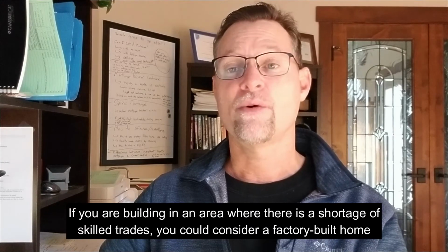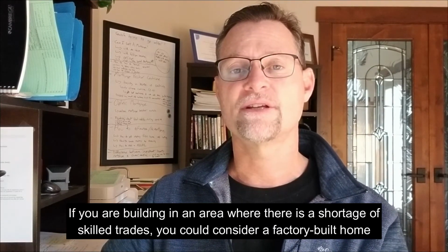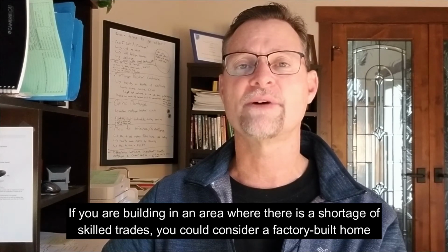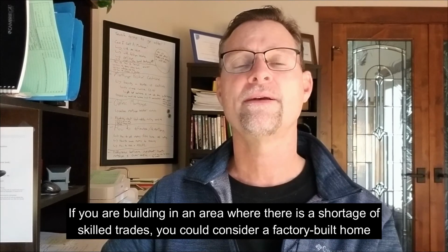If you're building in an area where there's a lot of demand for trades, or conversely, there are no trades because it's in Timbuktu, you might want to consider a factory built home, where all that's needed is foundation prep and site prep locally, and the rest is done in a factory.